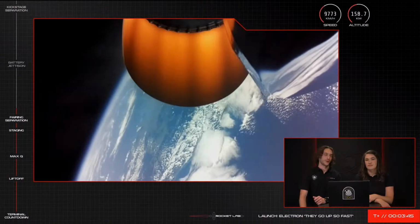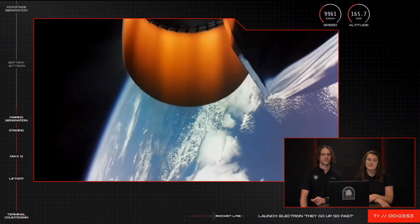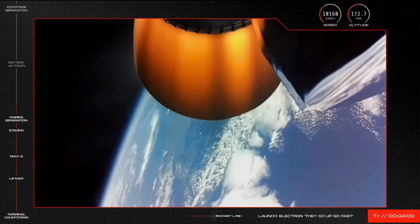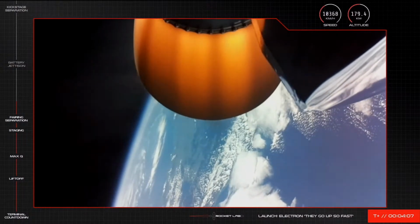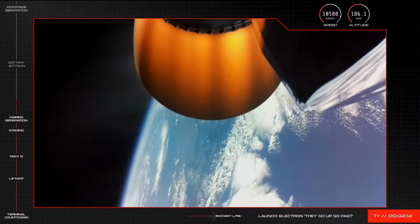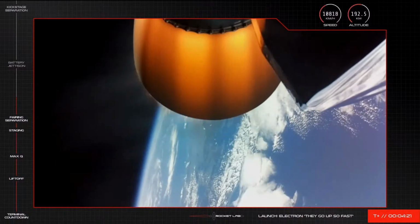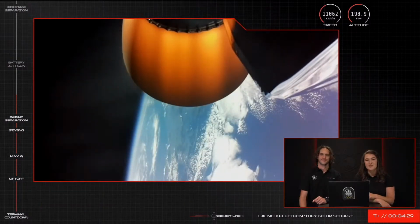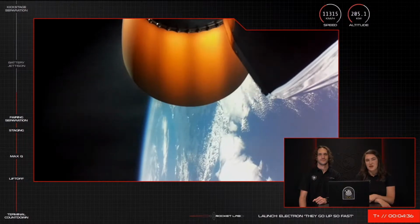Electron's trajectory continues, as you'll often hear us say, nominally, with a current speed of just under 10,000 kilometers per hour and an altitude of about 165 kilometers, and we are now at about 4 minutes into the mission. Some absolutely stunning views of Earth from Electron's Stage 2 camera. The journey toward low Earth orbit is going smoothly so far, and we're about a minute away from battery hot swap.